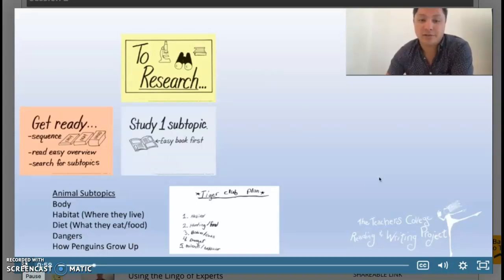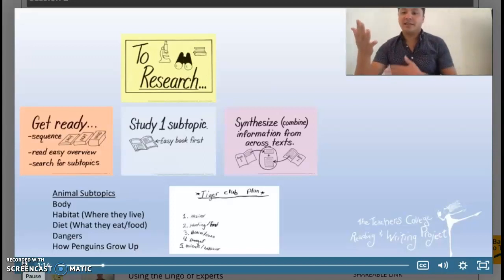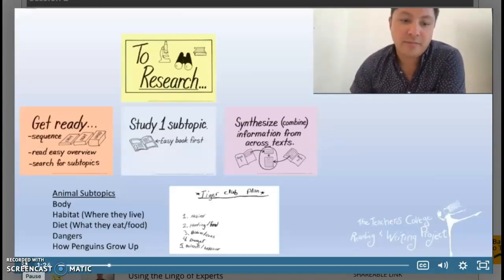And so, researchers, today what I want to teach you is that really strong researchers synthesize information from different texts across the same subtopic. They first think about what they've learned about the subtopic in one text, and then they think about the other text, and they connect that information together and add on to what they know about that subtopic. So let me show you what I mean by this.